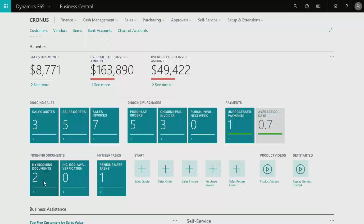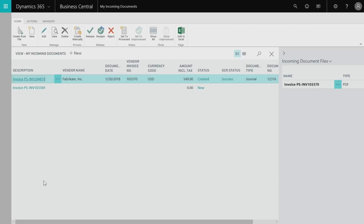So if I look at the incoming documents, this is where I get electronic invoices in, and I can see that there are 2 documents for me to take action on. The first one has already been processed in what we call optical character recognition. You can see it says OCR status success. This means that the document has basically been translated into machine-readable format.